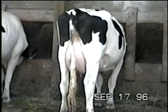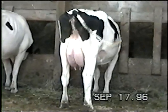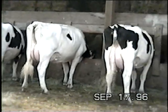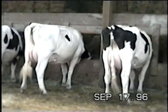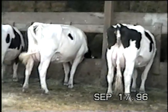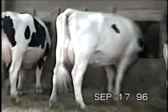Quality. She's bred to Ransdale Conclusion. The first one will be fresh to him. Then her full sister. Those are the two flush mates right there. They're both bred to Conclusion now. And the Starbuck there on the end.